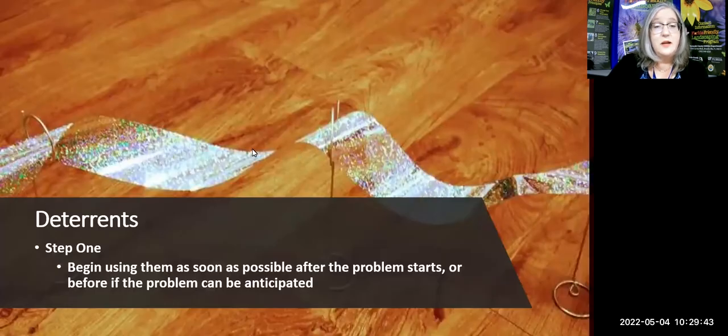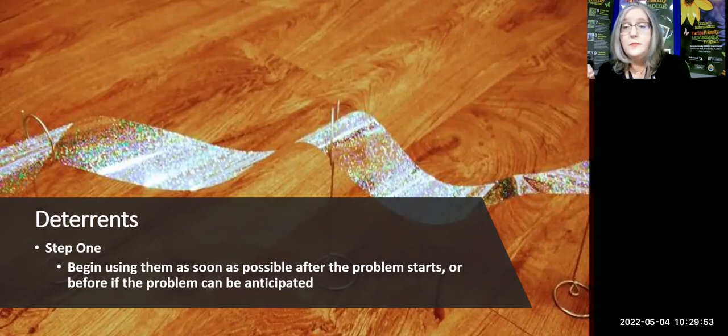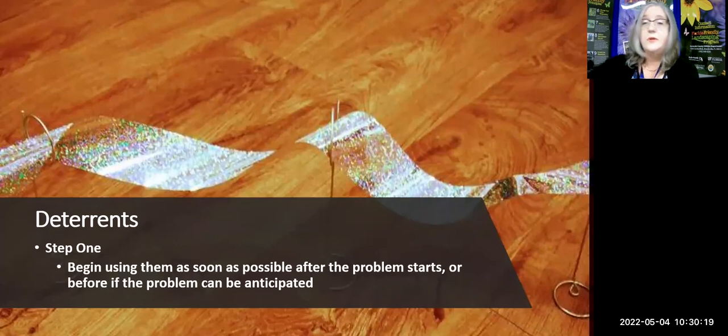Here's another deterrent. This is like Mylar material, like strips of Mylar. And when these types of deterrents work, if you already have a good population in there and you put something new, you're not going to scare them away. That's just their place and they're used to it. So if you notice at the beginning, when they're starting to come, you might scare them away with some of these deterrent methods. Or if for some reason you're able to anticipate that you might have a problem, putting this up first will keep them away. They'll come and check out the new place, but there's something there that they don't like. So maybe they'll move on.